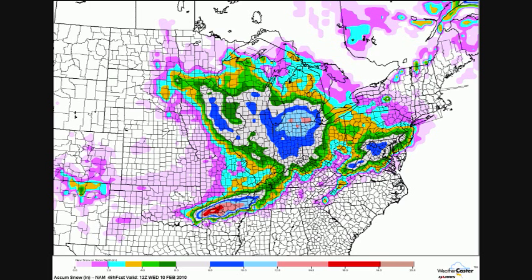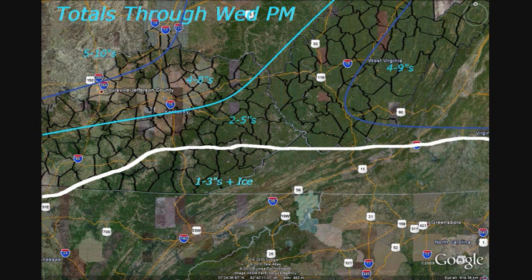The real question is, when does southern Kentucky change over, and when do the coal fields of West Virginia change over to all snow. The sooner they transition over, the higher the totals will be. But I do suspect there will be an extended period of freezing rain with this storm.